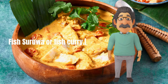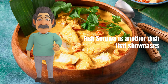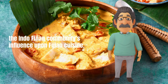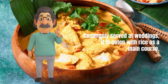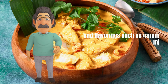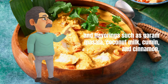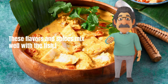Fish shuruwa or fish curry. Fish shuruwa is another dish that showcases the Indo-Fijian community's influence upon Fijian cuisine. Commonly served at weddings, it is eaten with rice as a main course. It is a very spicy dish and includes spices and flavorings such as garam masala, coconut milk, cumin, and cinnamon. These flavors and spices mix well with the fish.